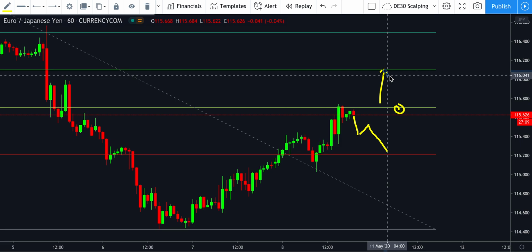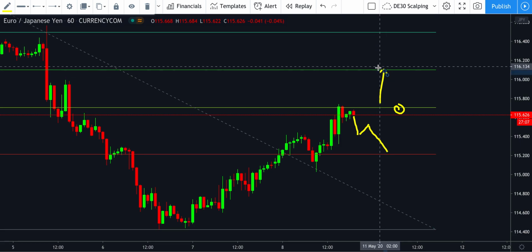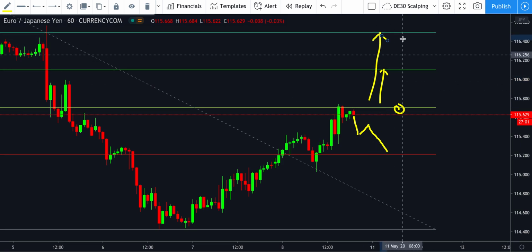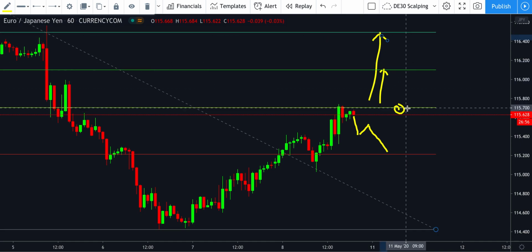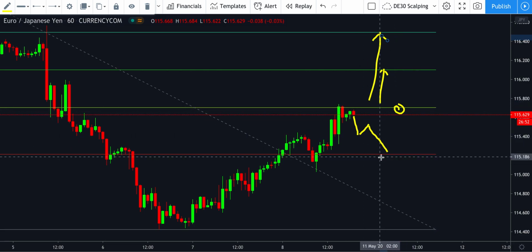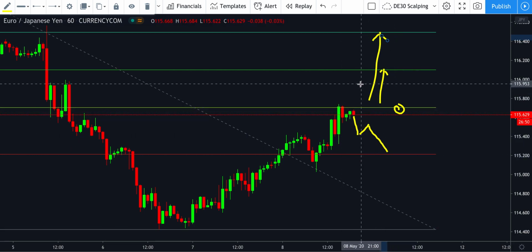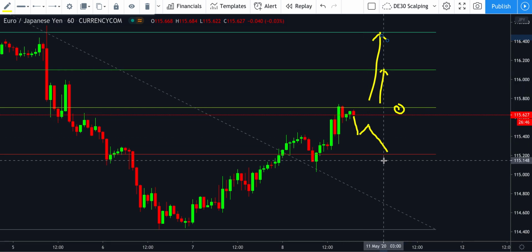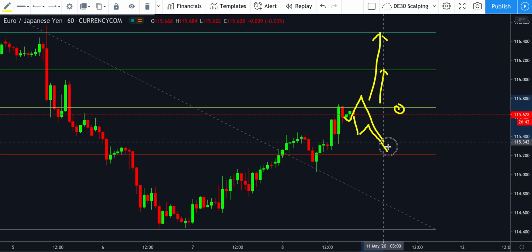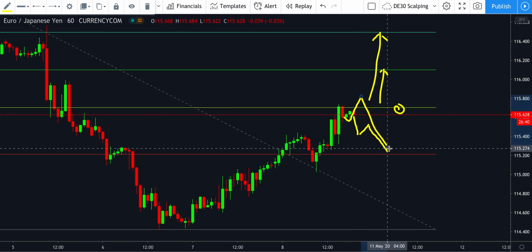Because if it breaks, then I think we can even aim for this one. Okay, we can aim for the next level. So we'll have almost 100 pips a trade as soon as we break this level. But if we just break it without correcting, then you should be very careful, because we might just create a double top here before going even deeper.